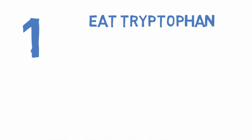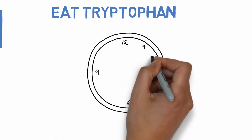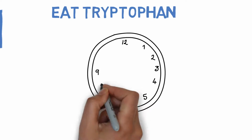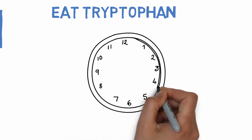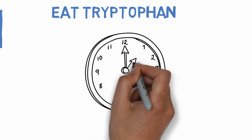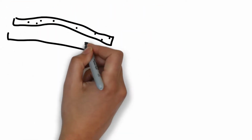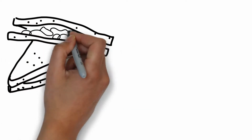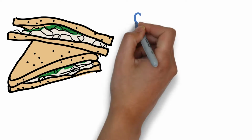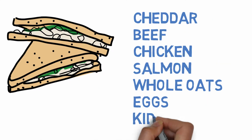Tryptophan is an essential amino acid that helps the body balance out and produce certain hormones. Our bodies also use tryptophan to create the neurotransmitter serotonin. This serotonin can then be turned into melatonin, and melatonin is a hormone that regulates your sleep and wake cycle. You can buy tryptophan supplements, but you don't need to, as you can get tryptophan from certain foods. Some of the foods that contain tryptophan are cheddar, beef, chicken, salmon, whole oats, eggs, and kidney beans.